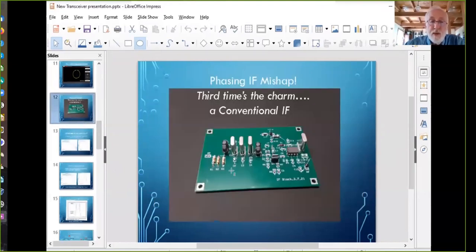Third time's the charm. This is a conventional IF board. And you see an attenuator on the left, matching network and three crystal filter, and then back down to 50 ohms. Again, the discrete broadband amp between the crystal filter and the 8-pin DIP IC on the right. Again, about 20 dB of gain. The right-hand side is the familiar SA602 or 612, and it does a pretty good job for that application.